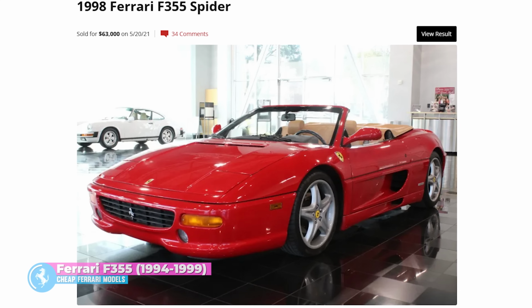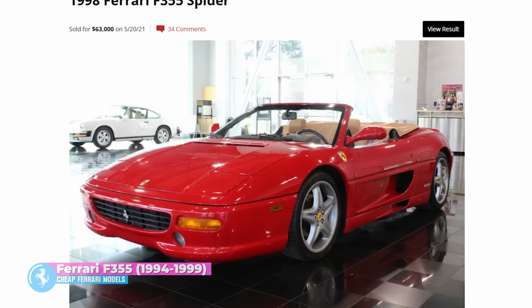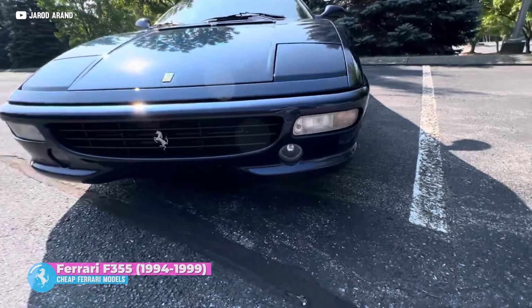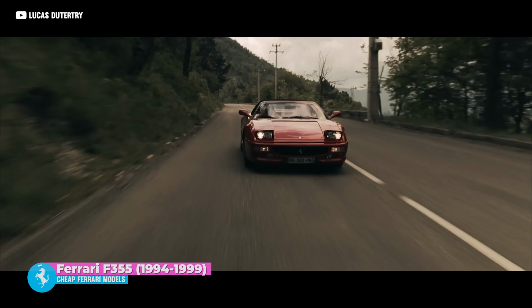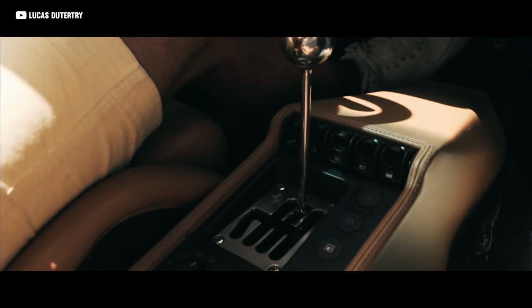And the best part, you can get them for around $60,000. And yes, these things require a lot more maintenance than the 360. Engine out every few years, and all those belts, they ain't cheap. But hey, if you're willing to put up with the upkeep, you'll be rewarded with one of the best driving Ferraris ever made. Plus, if you can find a manual, well, you're sitting on a seriously good investment.